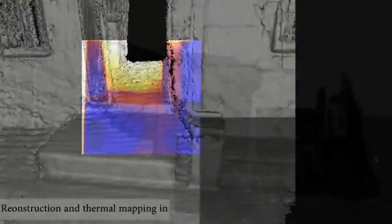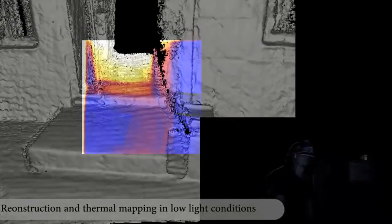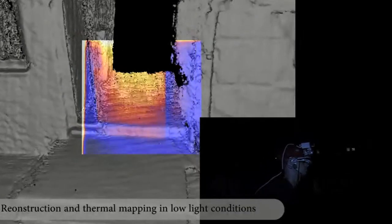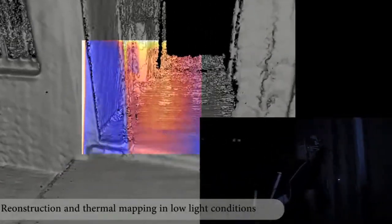And then in the control center, in the command center, they can see the reconstructed model of the environment. They can observe it and give him some proper instructions what to do. This is the overlay image of the thermal camera, so you can see thermal response in the middle. This can be useful for detecting the source of fire or for some human bodies lying on the ground.